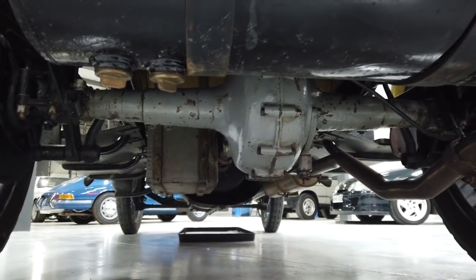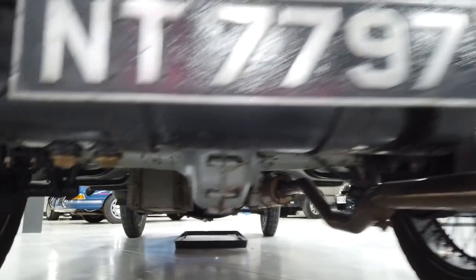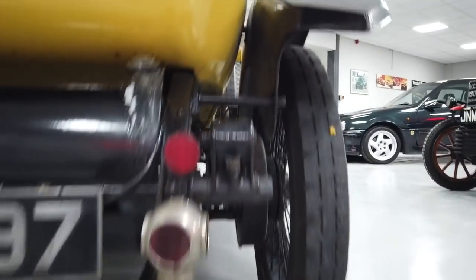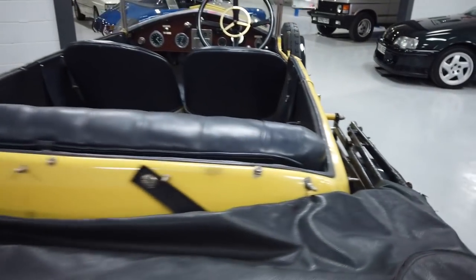But you wouldn't think a differential. I don't know what I was expecting to see, but it's got Cortina drum brakes on the back, look. Although these are 12-inch. They're going to stop you. It's a bit of fun, that.